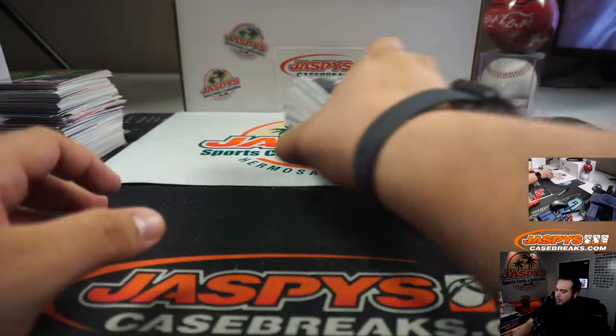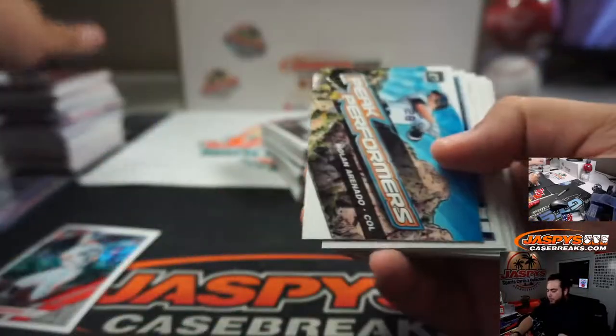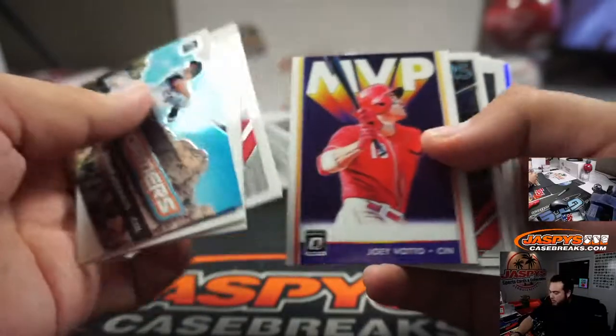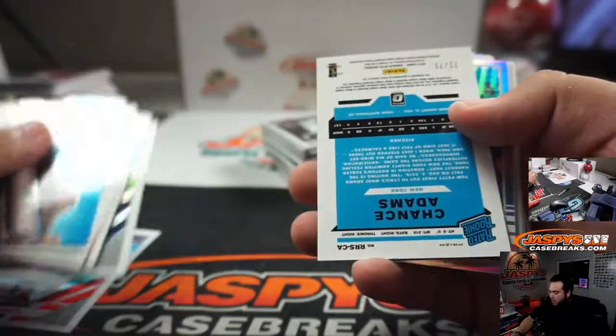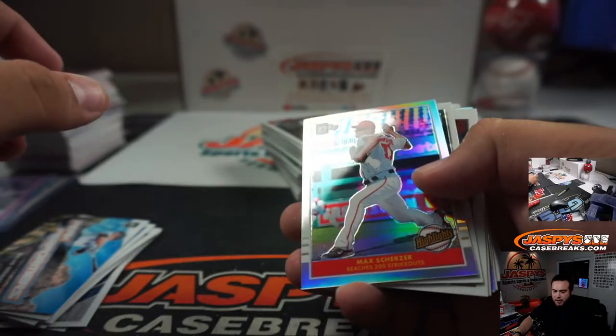All right, last one here, guys. Good luck. Soto to 125. And a 75 Chance Adams for the Yankees. Rated rookie. 72 out of 75. Yankees. Quinn and Derek.